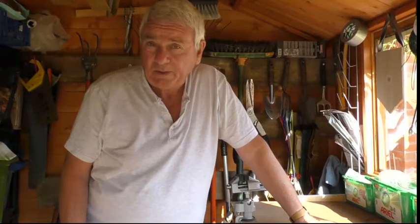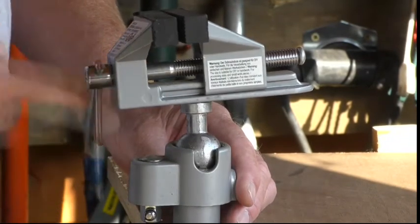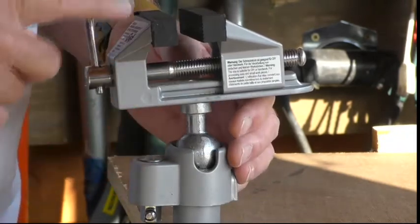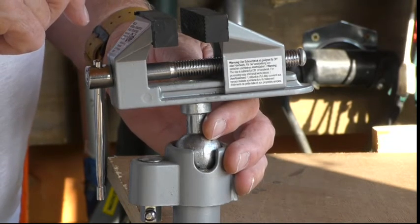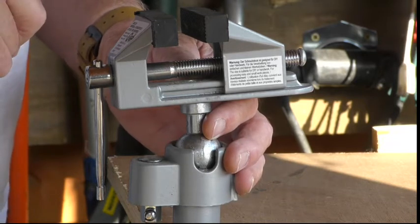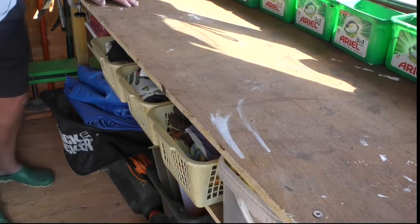Of course, all us blokes have got to have some sort of vice, haven't we? And this is mine. Yeah, well, don't laugh, I know it's only a small one, but it does what I want to do. If I want to hold a little piece of pipe or a little bit of wood, it's great. And very cheap, got it from that wonderful store where they've got those middle aisles with all the gadgets in, that when you go in shopping for groceries, you come out with something you don't really need.